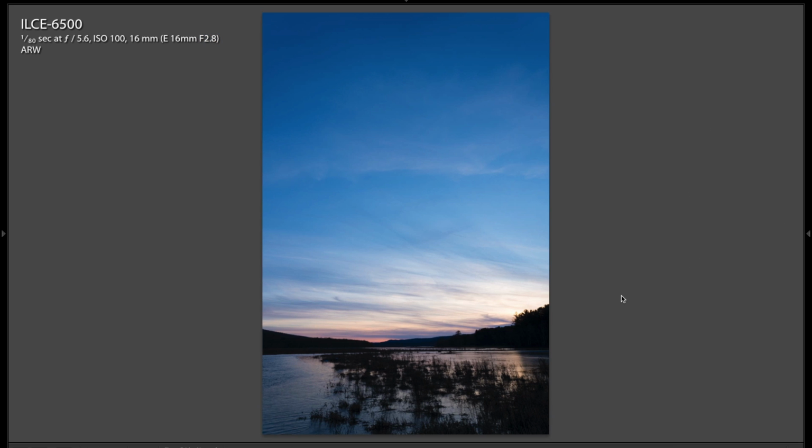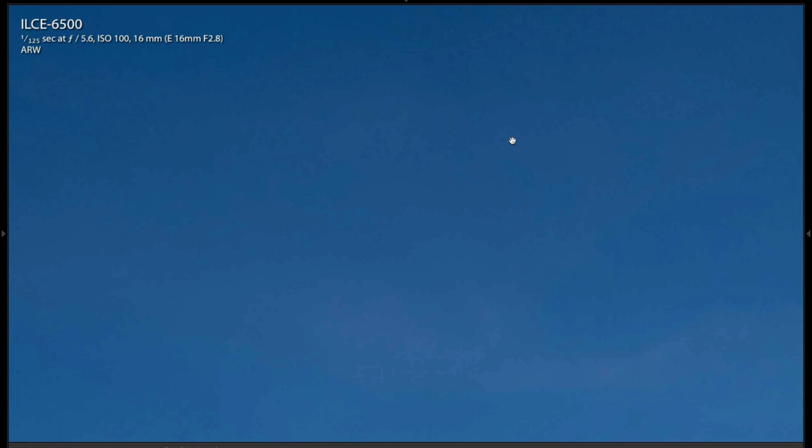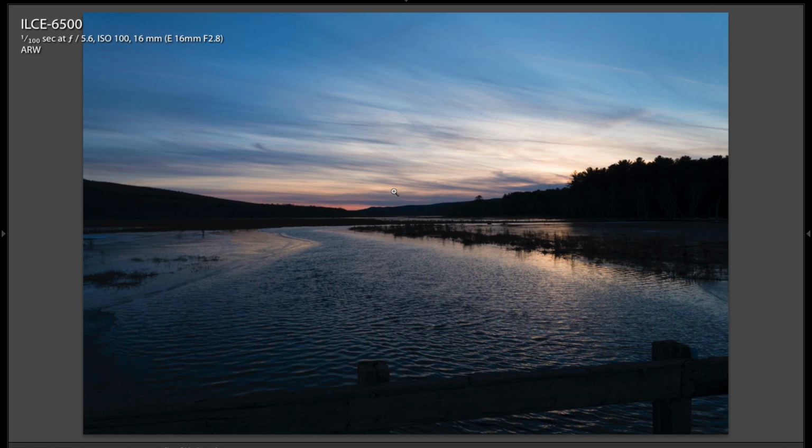All right, and you can see the color and dynamic range is quite good. You can see the blend of colors as it goes up. It gets darker and darker blue. There's no banding in there. The bit depth is very good. Color accuracy is also very good. I had a really good time using this camera.